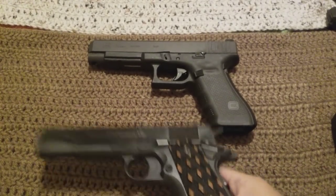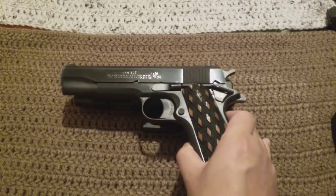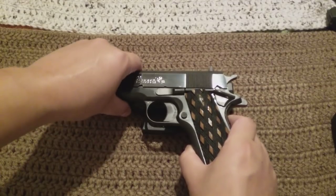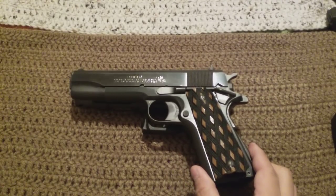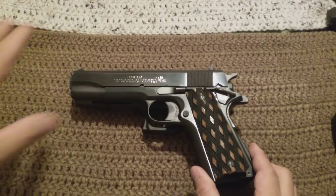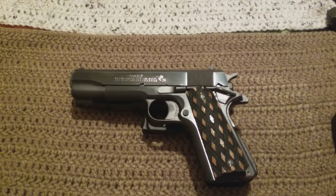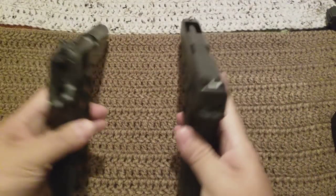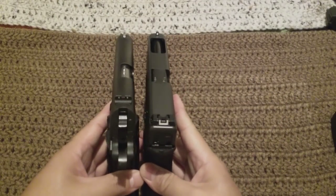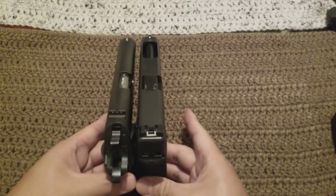So here, we'll get a better look. Put that there, and we'll carefully set this beautiful 1911 on it. Some people are just going to go, oh my God. But there it is. You can see it's pretty much the same size right there in the grips as a 1911. Covers it right up. So we'll go ahead and put them side by side here. Get it all matched up right there.